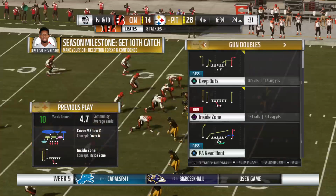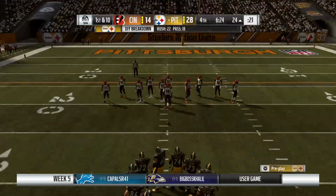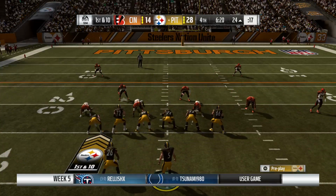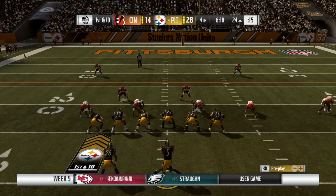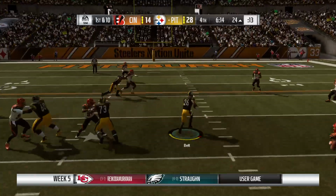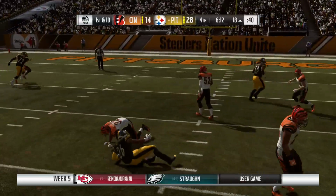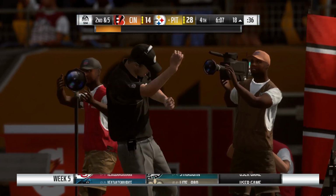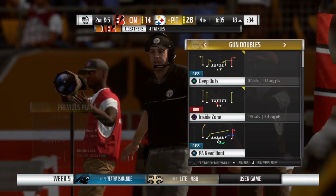He's still rumbling, isn't he? Still looking fresh in this one despite the heavy workload. But you and I both know, well-conditioned, and he did tell us that he thrives on being at his peak late in ball games. They'll run it now out of the gun. And able to push his way forward here for a good little gain. Give him 5 on the carry there, and it'll be second down.